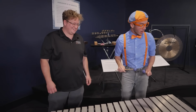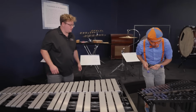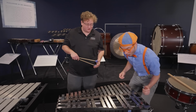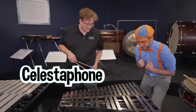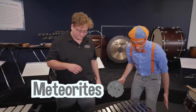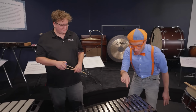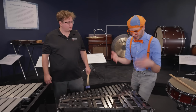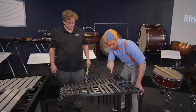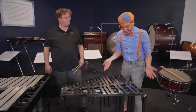Whoa! Oh, and Rob, is this also a vibraphone? Yes, this is actually a very special vibraphone. It's got its own name. It's called the Celestophone. Ooh. And it's actually made out of meteorites or space rocks. Whoa, no way! That's so cool. Look, it's just like the other vibraphone, except this vibraphone is really sparkly and reflective, kind of like a mirror.